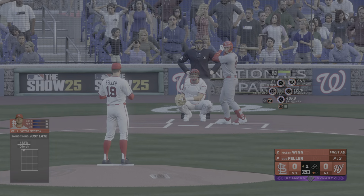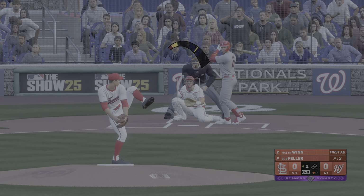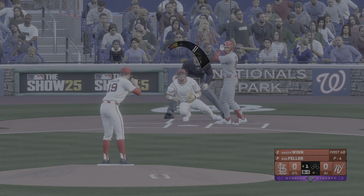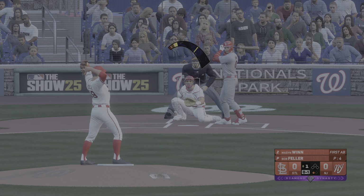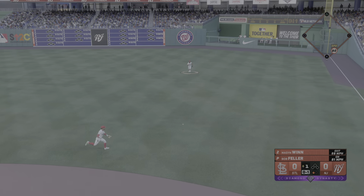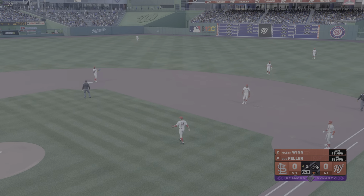And the batter will be the shortstop, Mason Wynn. And that is cut on and missed. And that is strike one. 0-1. To the right side. It's through for a hit. So they get a man aboard with a one-out single.